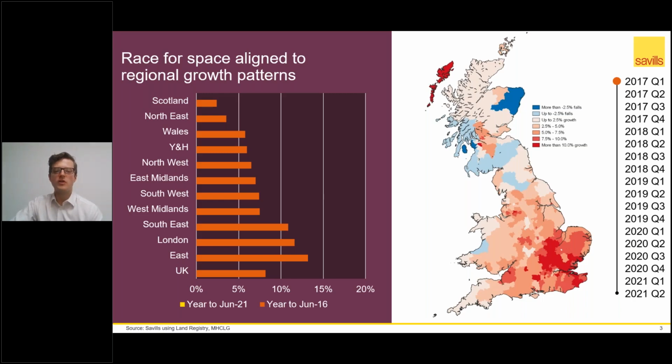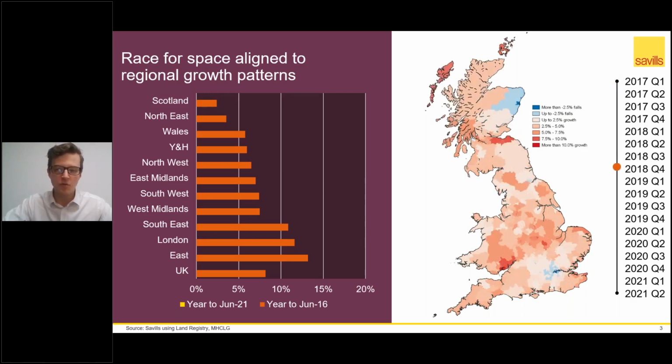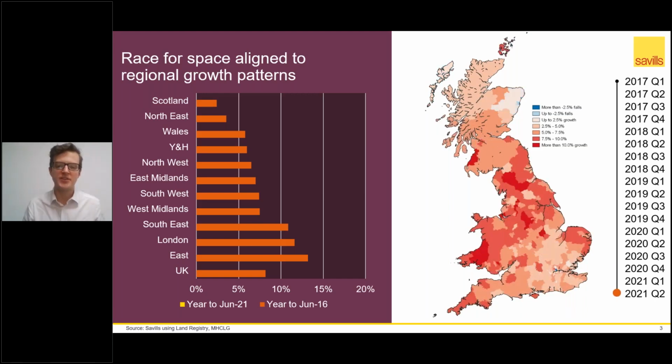If we look further ahead, though, and if we look to the map on the right as we move forward through history, we can see there price growth easing and, in fact, prices falling in London, and the darker red regions, the higher levels of price growth, shifting up through the Midlands and North. And even as we see that resurgence in price growth across the country, the strongest levels of growth are in those more affordable regions across the Midlands and North.